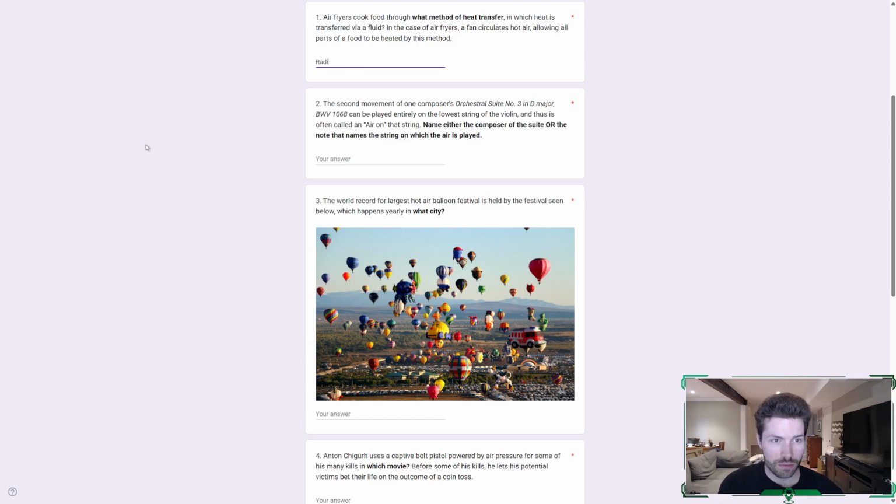I'm going to guess radiation because a radiator is like a fan or a heater, basically, it just heats things. Circulating hot air sounds kind of like radiation to me. Although, again, I don't really know the technical differences between the 3, so I probably am guessing the wrong one. And of course, air is a fluid, I believe, technically. So heat being transferred via air still could make sense.